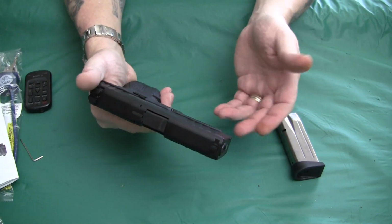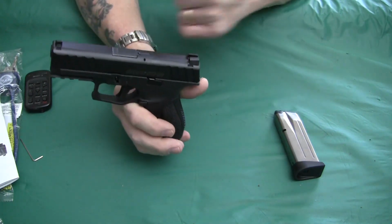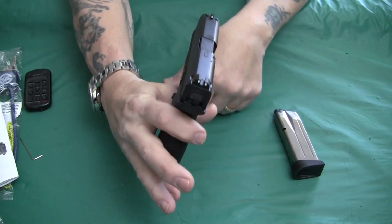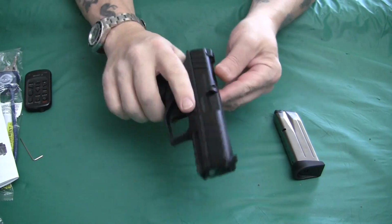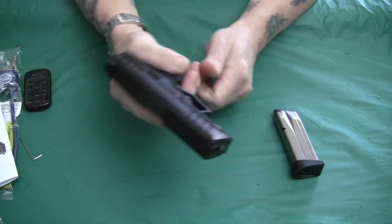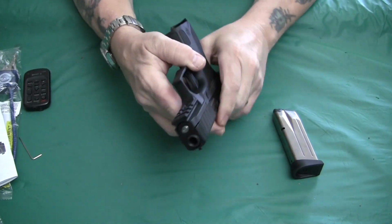A lot of manufacturers make them either or. This one does not have the manual safety. It has 3-dot sights. If it looks somewhat like a Glock, it is, basically, and it even comes apart much like a Glock.